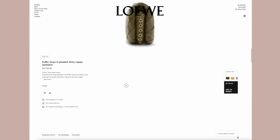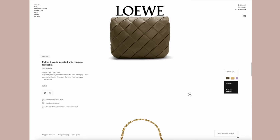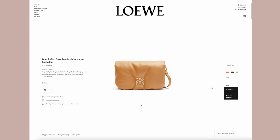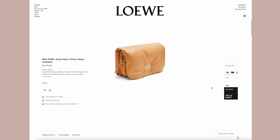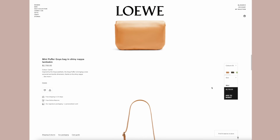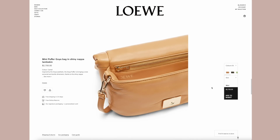So the original Goya is obviously a square. They have this available in the dark butter, which is so freaking cute. However, they also have this. This is what solidified why I thought of Chanel, is that they have a smaller size and it's basically like a mini rectangular. So I guess this would be like a good dupe if you wanted the Chanel square minis or the mini rectangulars.